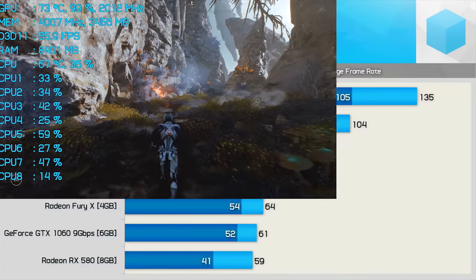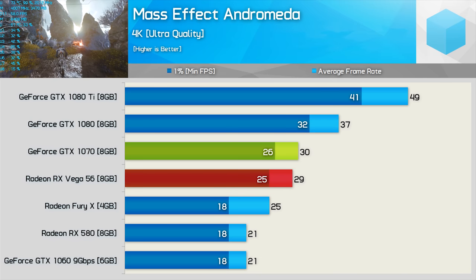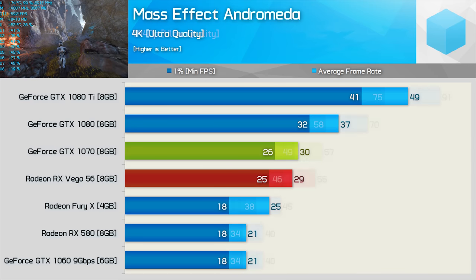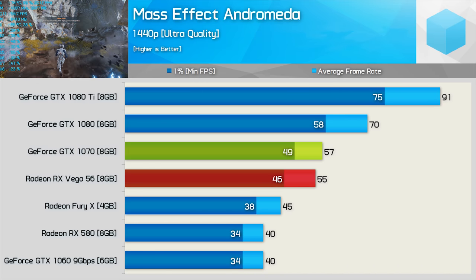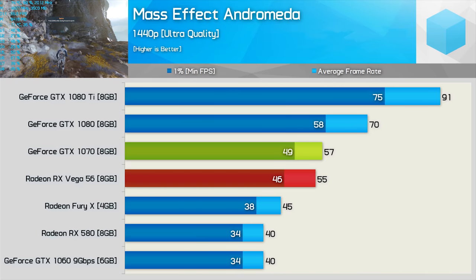Moving to Mass Effect Andromeda, we find Vega 56 trailing the GTX 1070 at both 1080p and 4K, which is a little disappointing. Looking at the 1440p numbers, there isn't much in it, but still, Vega 56 comes in a few frames slower. Typically, AMD is very competitive in this title, so another worrying sign for Vega.